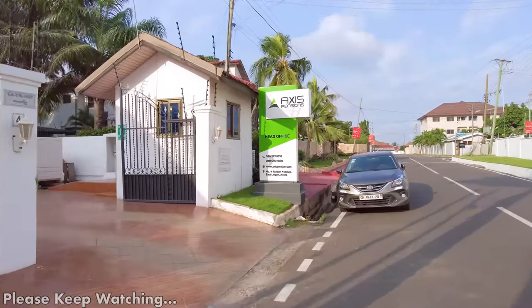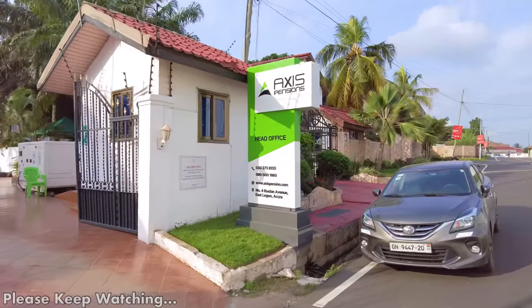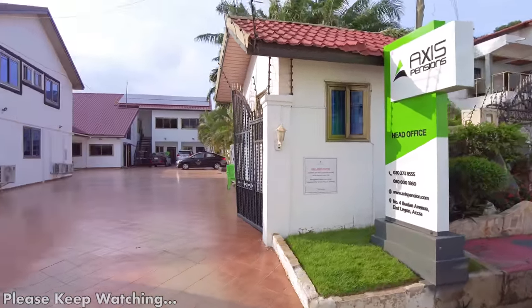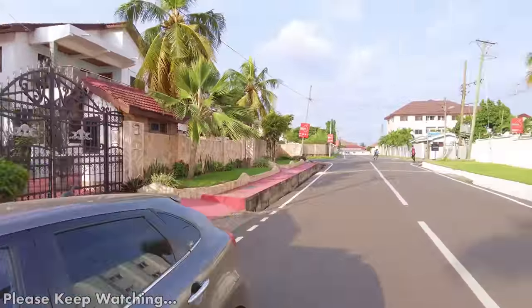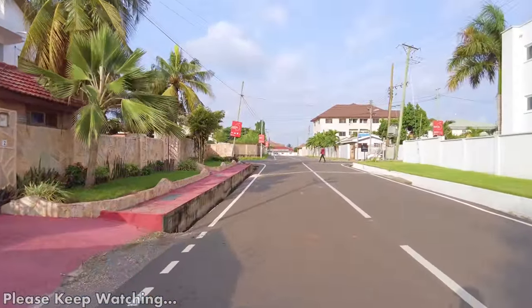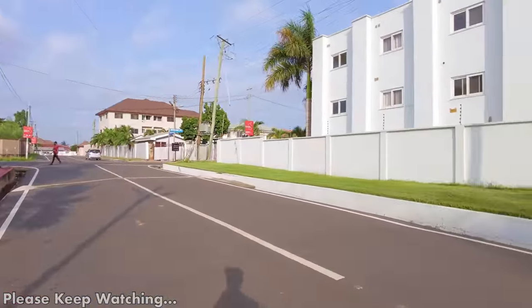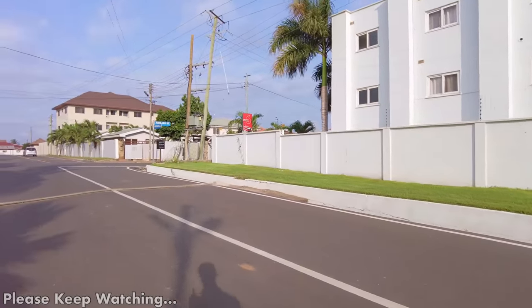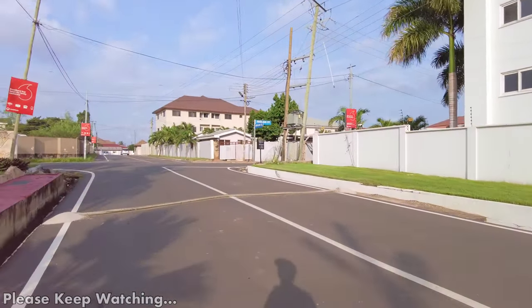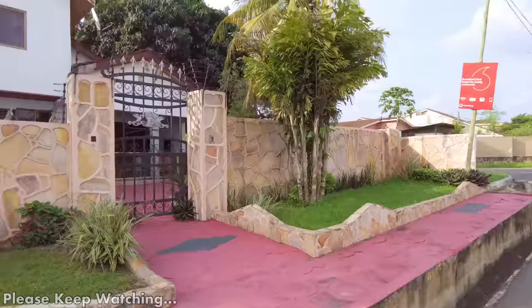This is Axis Pensions. I'm sure it's for pension people. I don't know if the home is for pension people or it's a company. Okay, I think it's a company. It said head office. So it's a company for pension people. Very nice. Very, very nice homes here.